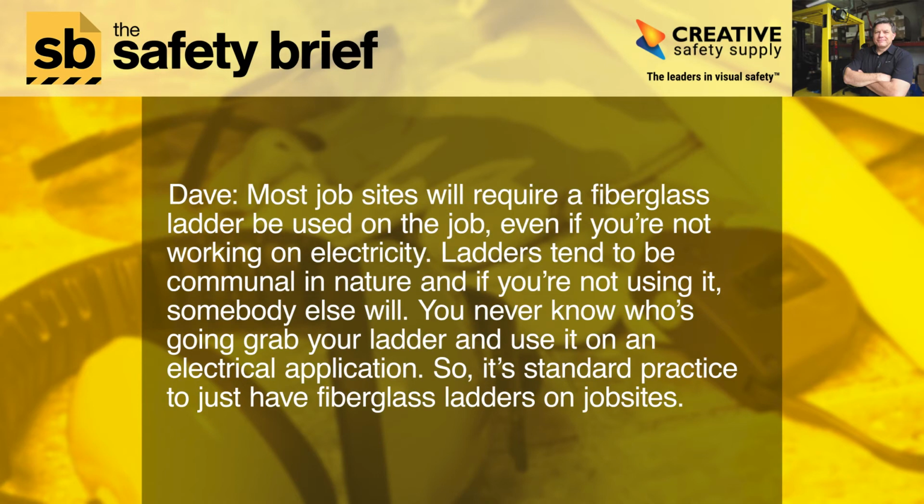Most job sites will require a fiberglass ladder be used on the job, even if you're not working on electricity. Ladders tend to be communal in nature, and if you're not using it, somebody else will. You never know who's going to grab your ladder and use it on an electrical application, so it's standard practice to just have fiberglass ladders on job sites.